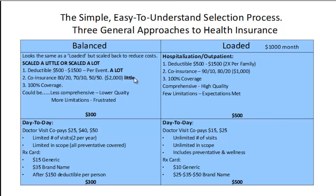Compared to a loaded plan, you'll see changes to coinsurance in 2 ways. The first is that you're likely to see higher percentages that you're responsible for, like 30 and 50%. It's also likely that you'll see the dollar value of that percentage increase. Instead of an 80-20 split resulting in another $1,000 for you, that 20% could mean $2,000 or maybe $5,000. Really low-end plans would have coinsurance with no cap. This means that your 20, 30, or 50% goes on indefinitely with no end. You'd never reach 100% coverage.